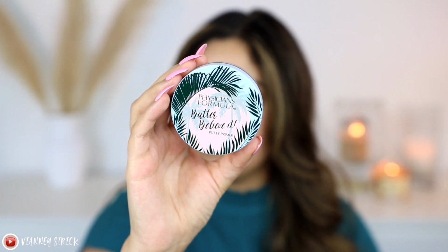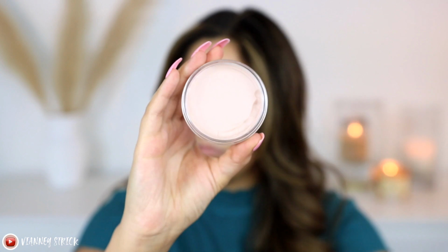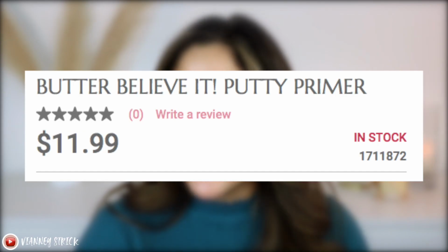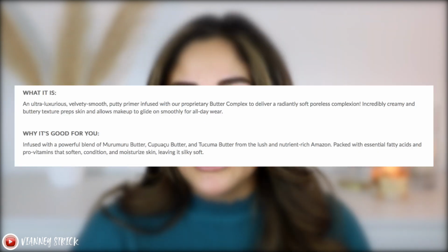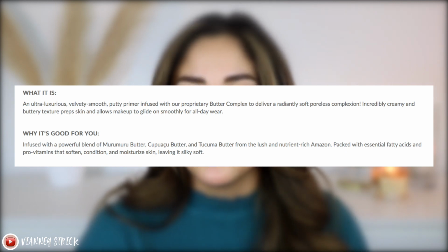This is the new Butter Believe It Putty Primer. It is $11.99, and it is supposed to be an ultra luxurious, velvety smooth putty primer infused with their proprietary butter complex that delivers a radiantly soft, poreless complexion. It's supposed to be an incredibly creamy and buttery texture that preps the skin and allows makeup to glide on smoothly for all day wear.